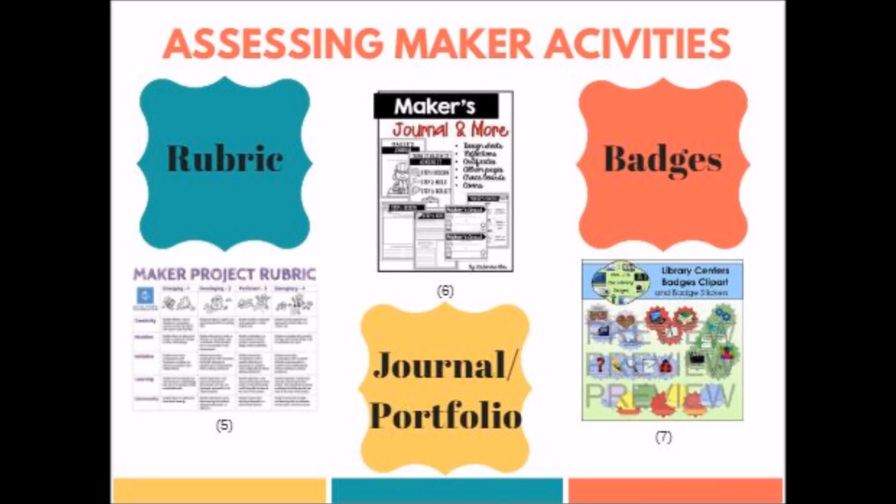Now that we know what students are learning via the standards, we need to think about how to assess them. While some may argue that assigning grades to the makerspace activities may limit creativity, it is a requirement in most schools, so we must comply. Grading makerspace activities can be via a traditional rubric, awarding badges, or keeping a journal. Or it could be a combination of all three.